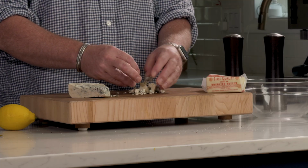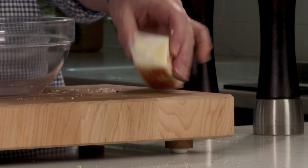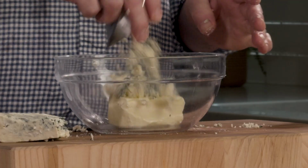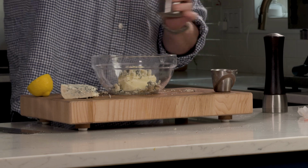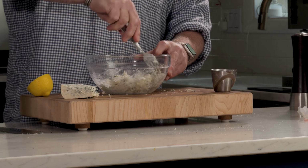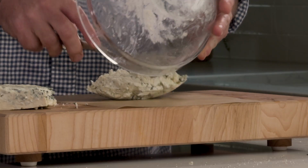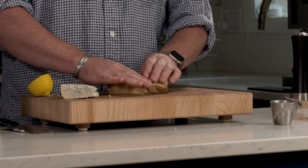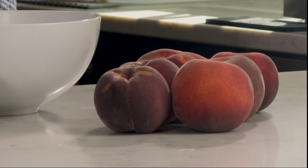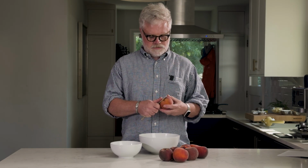I also want to get the blue cheese butter mixed and chillin'. I use 1 stick of unsalted butter with a 1/4 cup of blue cheese, lemon juice, and salt and pepper. Mix it all up, lay it out on some parchment, and then roll it up so I'll be able to cut a nice round piece like they had in the picture. And put it in the fridge to stiffen up. Look at these peaches we got. Really fantastic. Definitely worth waiting in line for.